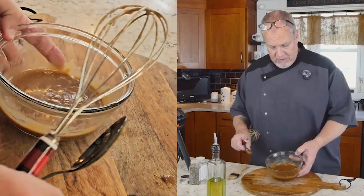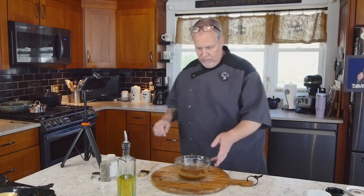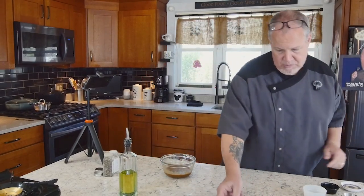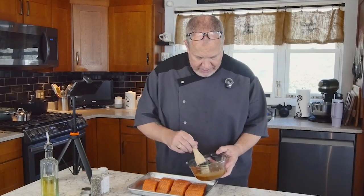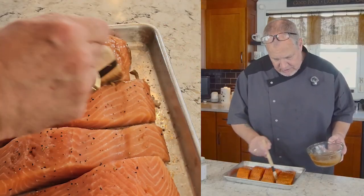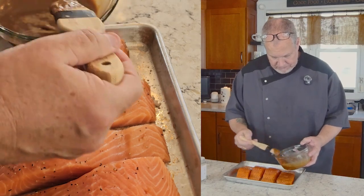There we go. Miso glaze. Oh, baby. Get this on out of the way. This over here. I'm gonna bring our salmon back. Now, this is the extra step that I like to take. I'm just gonna brush a little bit of this on here. I just want the flavors to start to get deep down into that salmon.